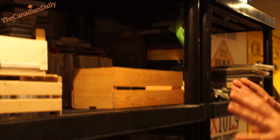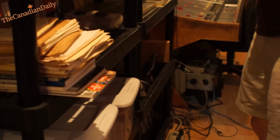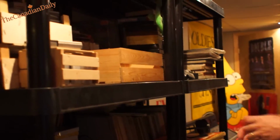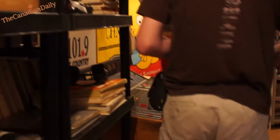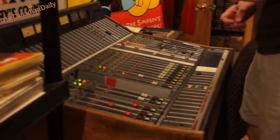Further on down here, a pile of different tapes I've collected over the years working in various radio stations. Some of this stuff goes back over half a century. And it still plays well, surprisingly enough. I have the equipment to play it on. A little further down here we have a piece of equipment that I acquired from the CBC here in Halifax.